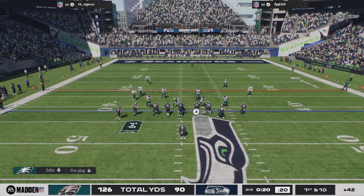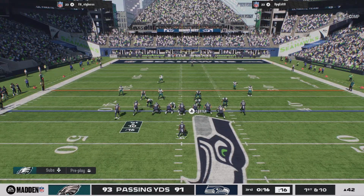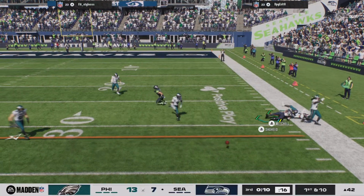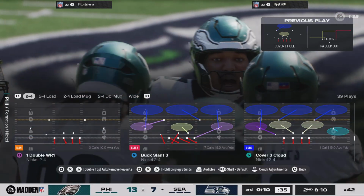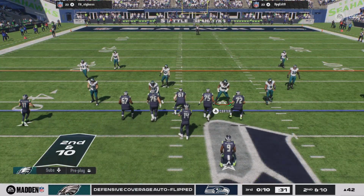Couldn't ask for much more to this point in the second half. A gorgeous day, one-score game, 1st and 10 here. And that one drops down, incomplete. Good coverage there, forced the ball free, and it's second down. We saw this a lot in the first half, and it continues.